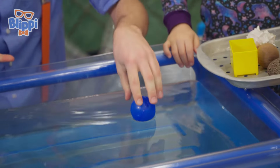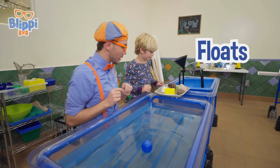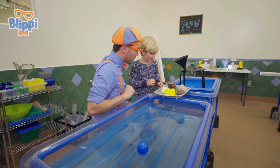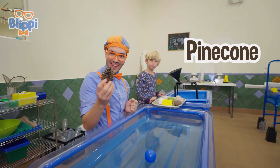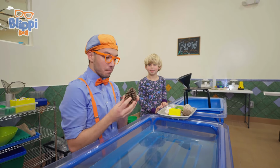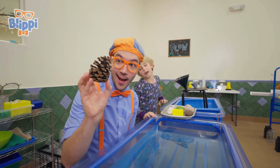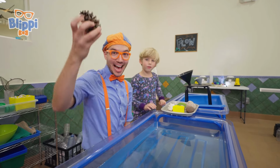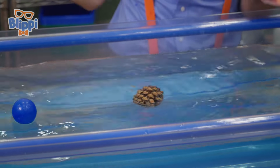Ooh. Whoa, look. The blue ball is light, so it floats. Ooh, can I pick the next one? Yeah. Whoa. Let's pick a pine cone. It's so spiky. Do you think this will sink? Do you think this will float? I don't know. Let's find out. Here we go. Woo! It floats!